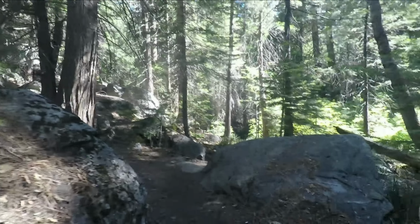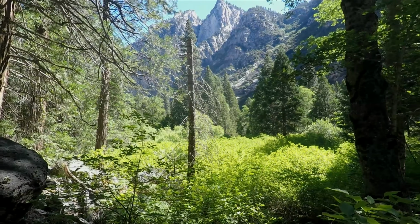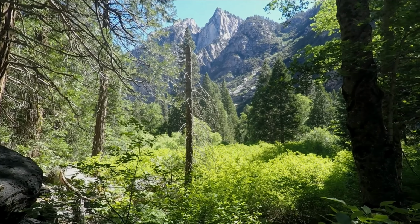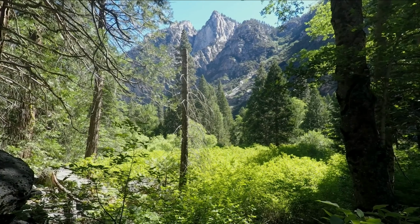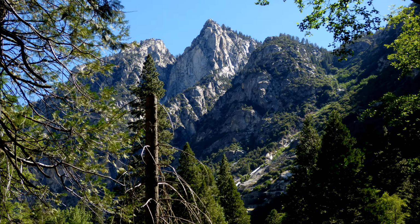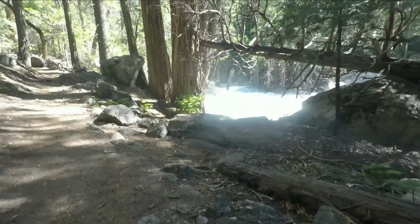We got 2.5 miles to go or so. Beautiful scene right here. Mosquitoes are definitely heavy here. Well, things are a lot easier without having to go around that flooded area.